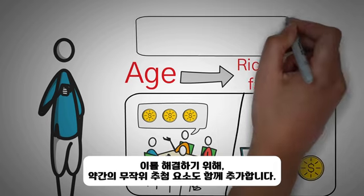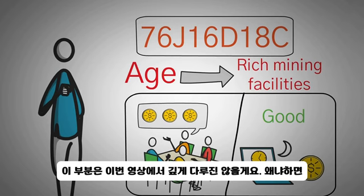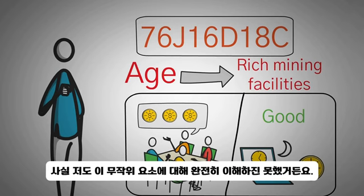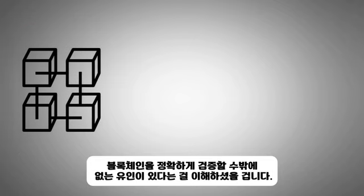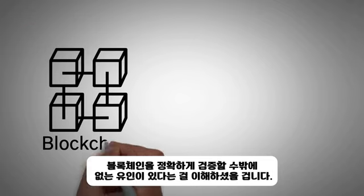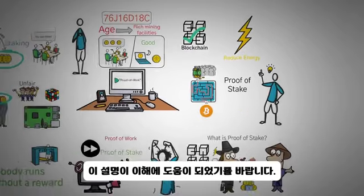And to solve this, we also add in a bit of a random number picker. And I'm not going to go much into that in this video because honestly, I'm not completely sure about it either. But it is a factor in the validator selection process. So now you might understand there's a good incentive for validators to correctly verify the blockchain and a good selection process to reduce energy waste. And I hope this clears things up a little bit.